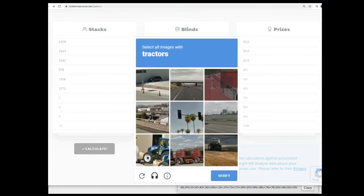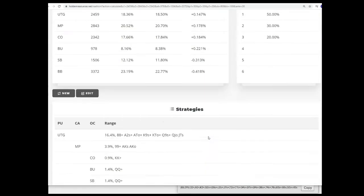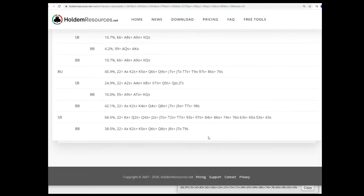And no, we've gotten hit by a CAPTCHA. We have to find images with tractors. Can we do this? One time. Yes, beautiful.